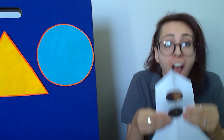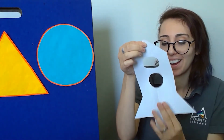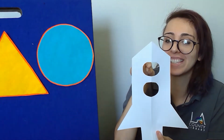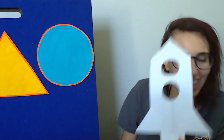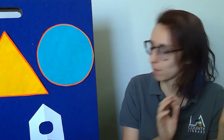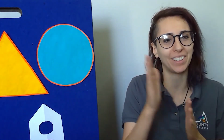Here we go. Look at that. We made a rocket ship. And there is a hole, a window for both of us to look out of so we can see space. This is gonna be really fun. I'll put my rocket ship right there. Well, why don't we do a song with our rocket ship? Can you do this with your hands?